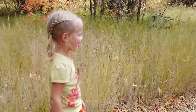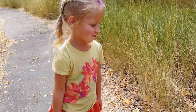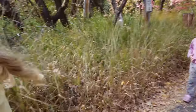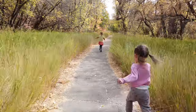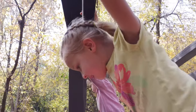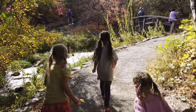Are you having fun, Lydia? Woo! He's talking about a Steller's Jay. Wow! It's a bird in the crow family. What is it? I see. Is that cool? Yeah, there's leaves down there. Mm-hmm. Ooh. Guys! This wall! Whoa.